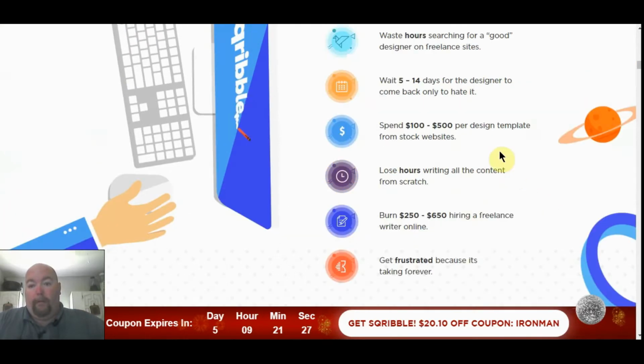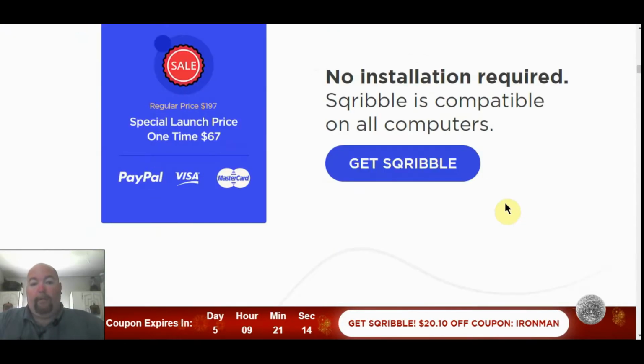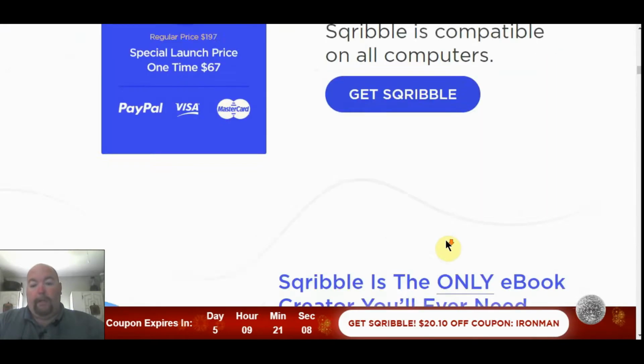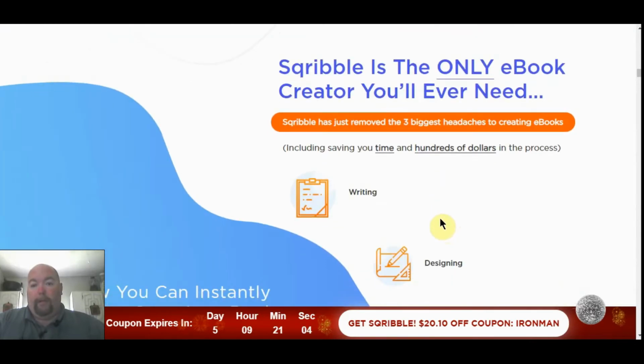And I showed y'all you can spend $100 to $500 for a stock template on websites. I mean, I showed you this. You can burn that type of money all day long, and why spend that money? As you can see, it's a special sale price right now for $67. It's the only thing you'll ever need.